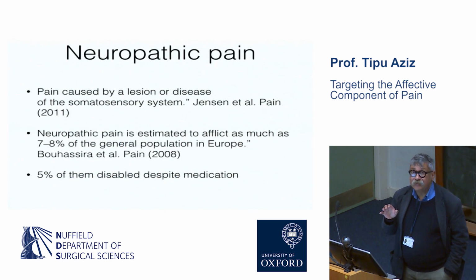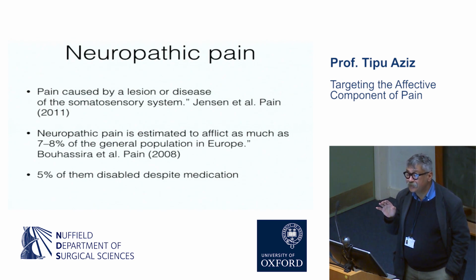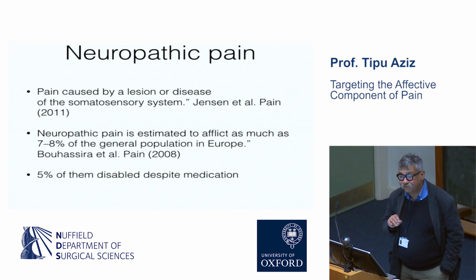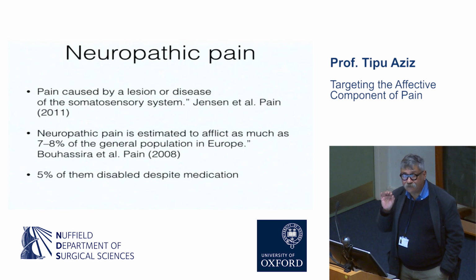Neuropathic pain is, to my mind, one of the biggest indications for deep brain stimulation. The definition for it is very simple now: pain caused by a lesion or disease of the somatosensory system. It is estimated to affect 7 to 8% of the general population in Europe. And of this large number, 5% remain disabled despite medication.